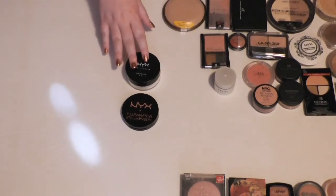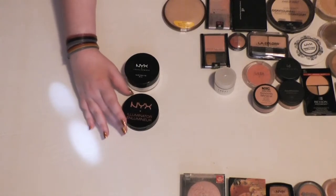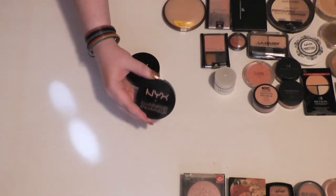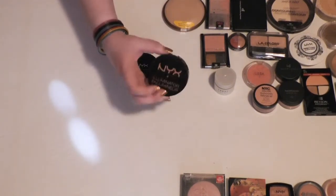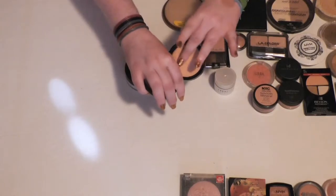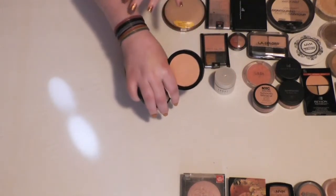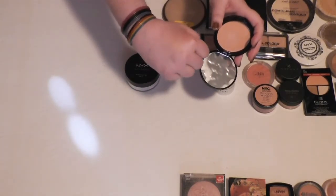Then I have these two NYX highlighters. One is a loose powder and one is a pressed powder. I'll start with this NYX Illuminator because I already know that I'm gonna be getting rid of this. It's in the shade 1 Narcissist, but as you can see, that is way too dark to be a highlight on me, and it's also kind of too shimmery to be a blush. You can see it next to Papa Don't Peach right there. It's more golden, so I'm gonna get rid of this.